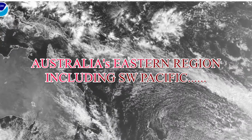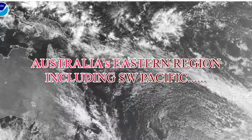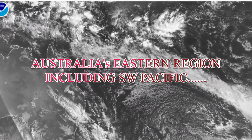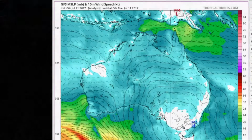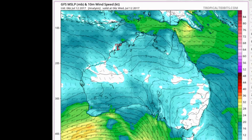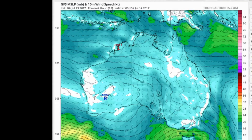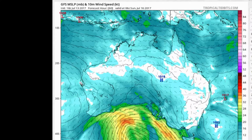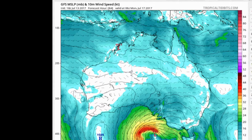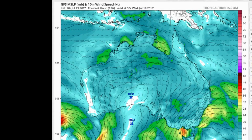Currently on the screen is another look at the satellite view of Australia's eastern coast, including the Southwest Pacific region. This is a look at the GFS model in millibars and wind speed in knots. This is across the next 380 hours.